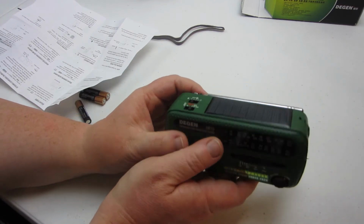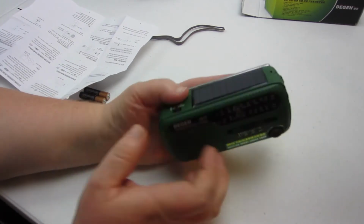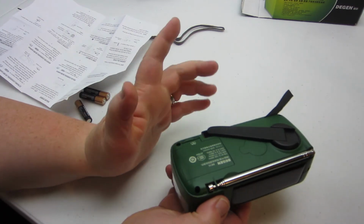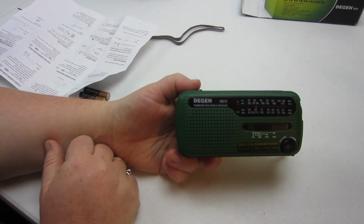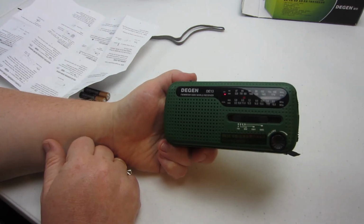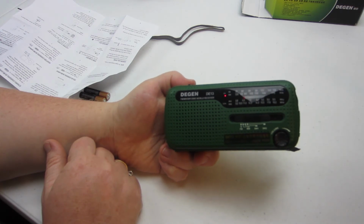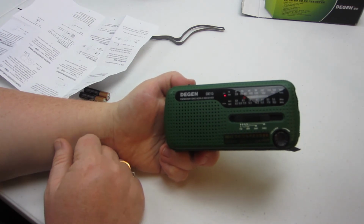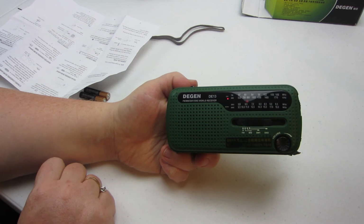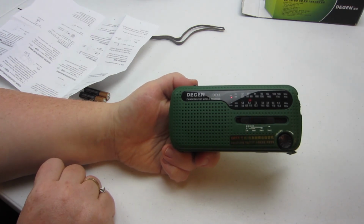Again, in summary, probably now for the third time, a handy, nifty little device for having emergency power. If you don't have any electricity, you can use your own hand power. It's not fast, it's not great, but when you've got nothing else to do and no electricity and it's an emergency, just crank away and you will have enough power to listen to the radio or charge your cell phone for a quick call.